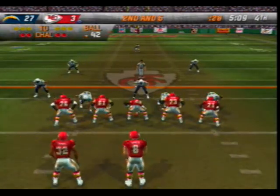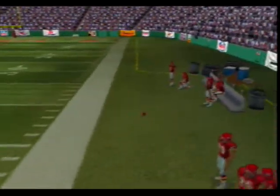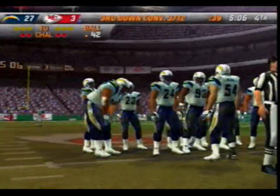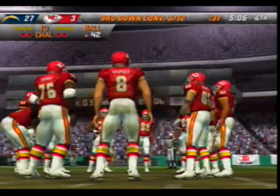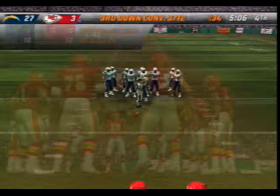Fire, fire. From the gun. Gets the pass off. A little bit long, overthrowing the receiver. It looks a little jumpy back there. One thing you never want to do is look at the rush. You want to keep your eyes downfield. If you start looking at the rush, then you can never be effective.